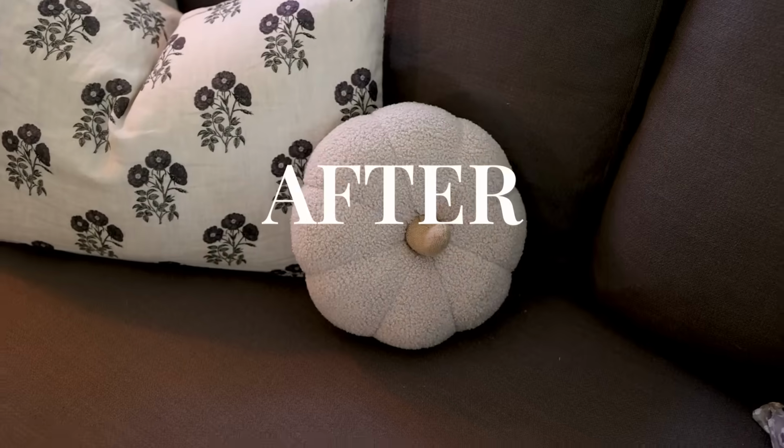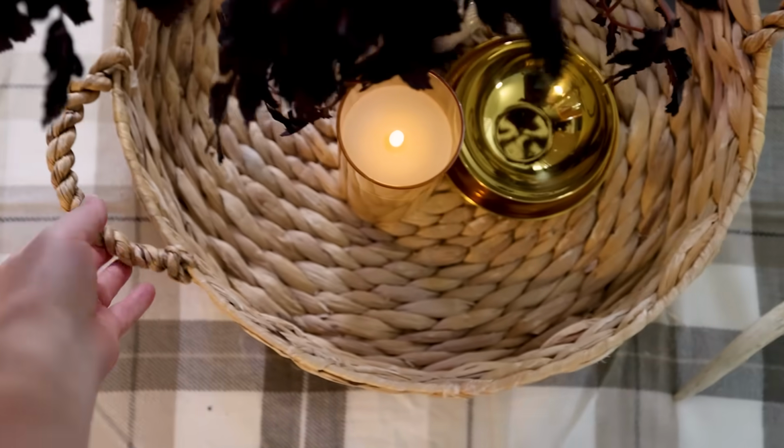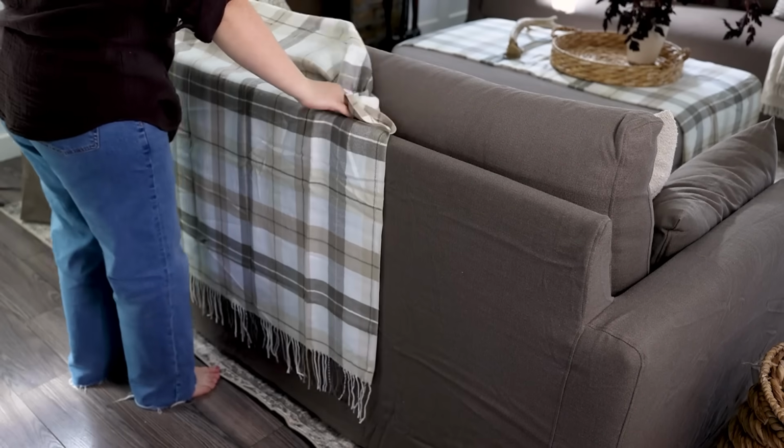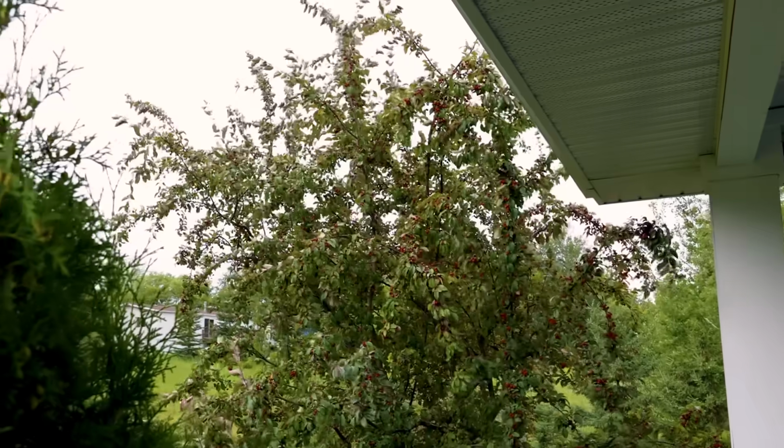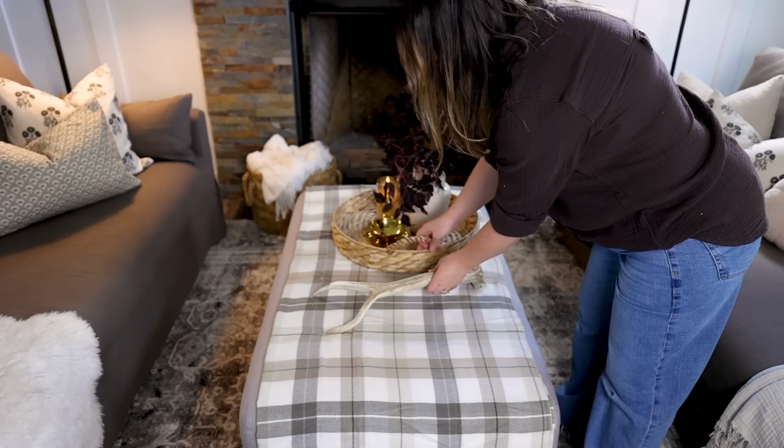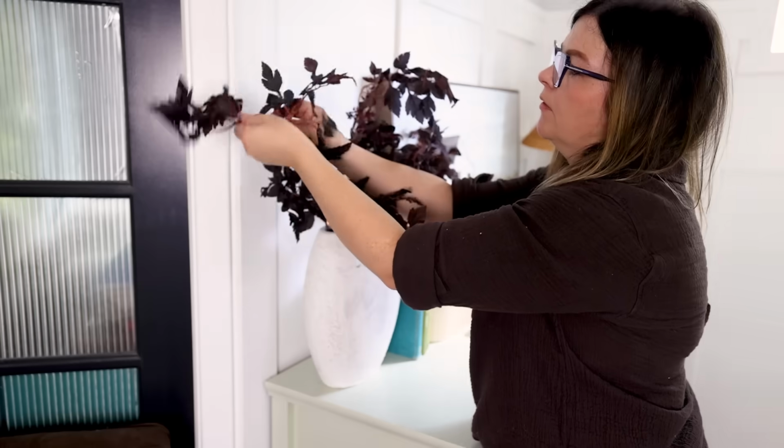I completely transformed my living room using items I already had and some budget-friendly finds, and you will not believe the before and after. It is so cozy. It's actually been really gloomy and rainy here, so that's kind of got me in the fall decorating mood. I know it's early, so if you're not ready to decorate yet, I hope these ideas help you as you start thinking about decorating for later in the season.